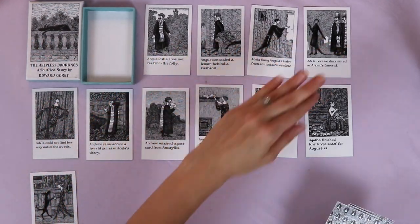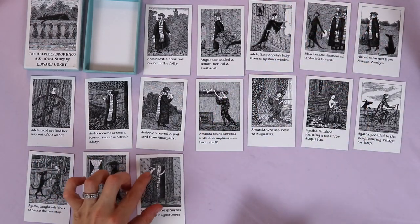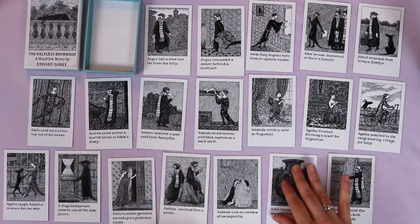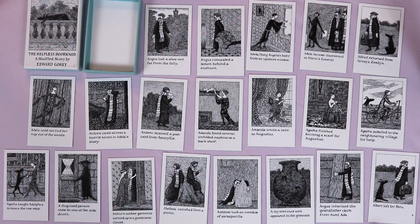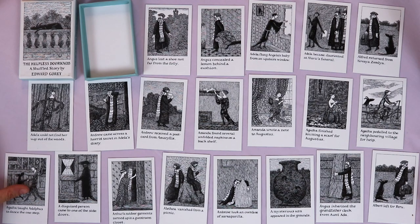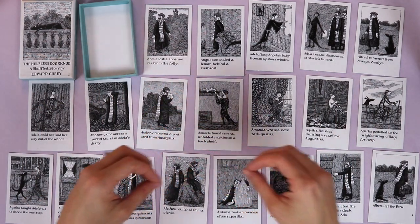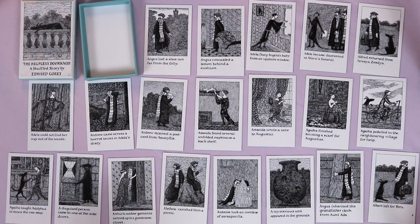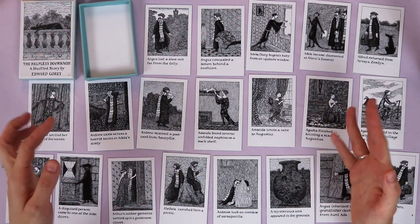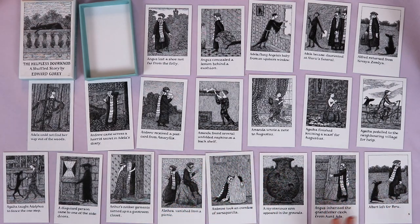Oof, let me move these up. So here are all the cards. I was able to fit them in a single shot, a little bit messily, but hopefully it works. So Edward Gorey ended up designing the book cover for Bram Stoker's Dracula, and he also designed the covers of H.G. Wells' War of the Worlds and T.S. Eliot's Old Possum's Book of Practical Cats. And so as a freelance artist, he did quite well.